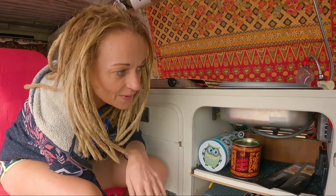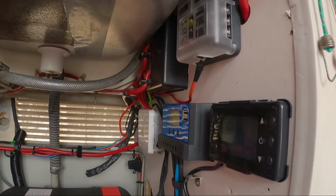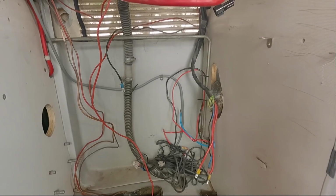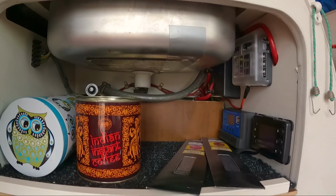But anyway, obviously this is the kitchen sink, and then that's all of our new wiring setup. I mean, it's just so neat. This was just wires hanging down here before. The before and after is quite crazy. Look how neat that is.